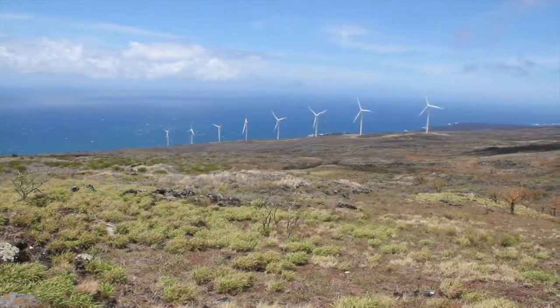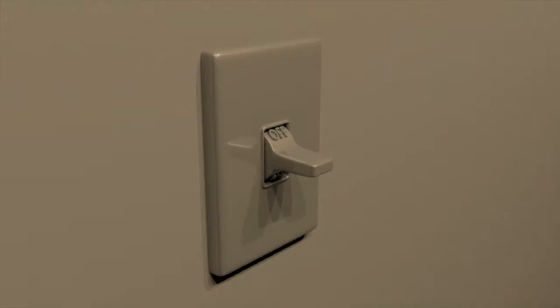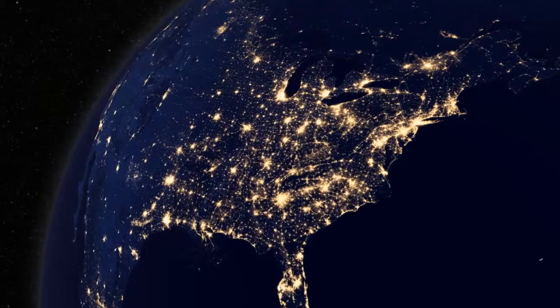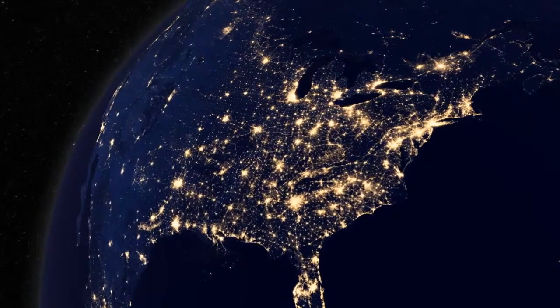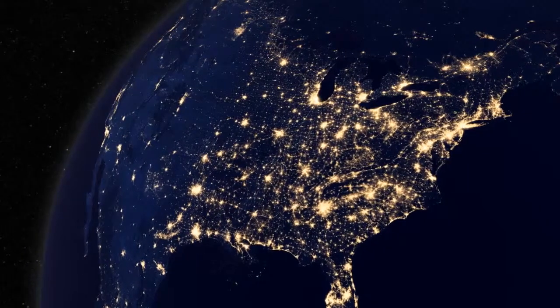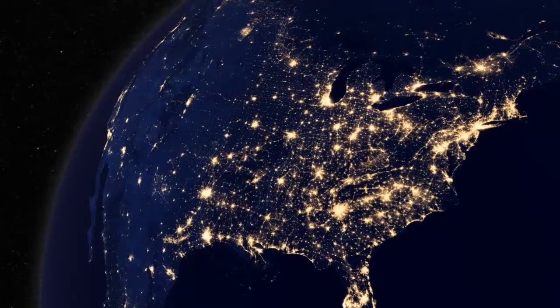Energy is just something we take for granted. We flip a switch, our lights turn on, and every month we pay a bill that reflects how much energy we use. But how energy actually gets to us, the consumers, can be a little confusing. Do we have choices, or are we stuck with the system we have?